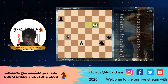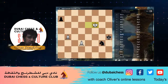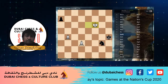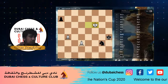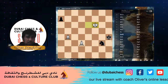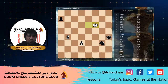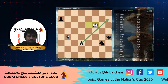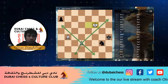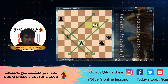Now, king takes the bishop. You will see here the power of the 2 bishops, how the bishop restricts the knight. We only have 2 kinds of squares, the light square and the dark square. And the 2 bishops represent those squares, right? This bishop controls the light squares right here. The other bishop controls this one. Okay. So let's look at the power of these bishops.